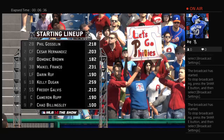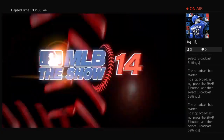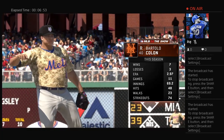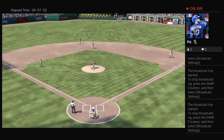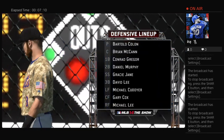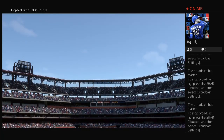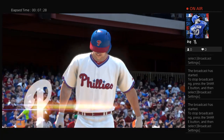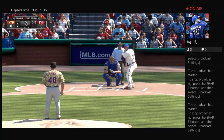Starting lineup for the Phillies is there on your screen. On the mound to square off against these guys, a former Cy Young Award winner, the veteran right-hander Bartolo Colon. Here's a look now at the defensive alignment they'll have to contend with. Phil Gosselin will step in now to lead things off in the home half of the first. Leading off for the Phillies, second baseman, Phil Gosselin.